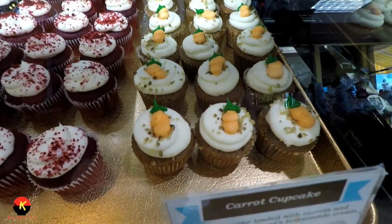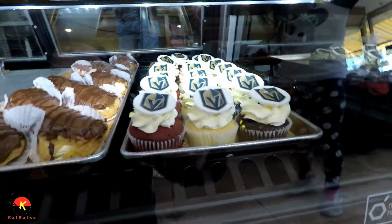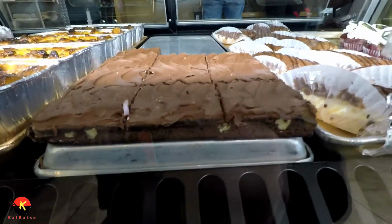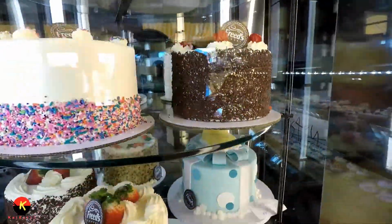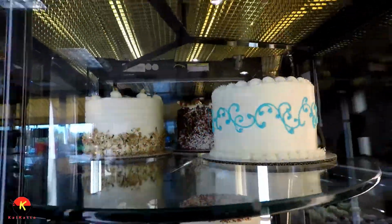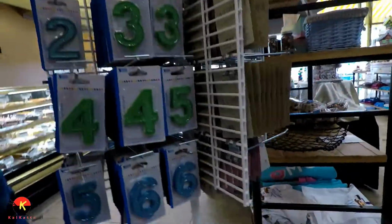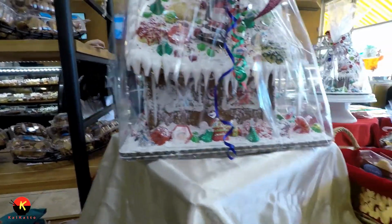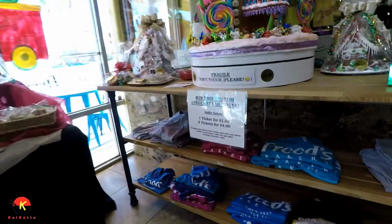Carrot cupcakes. Truffle cake pops. Have other holiday stuff out here. Oh my goodness, guys. Look at this. It's a custom gingerbread house.